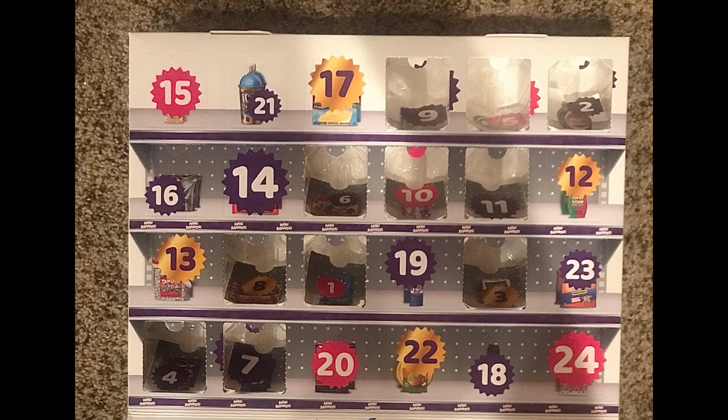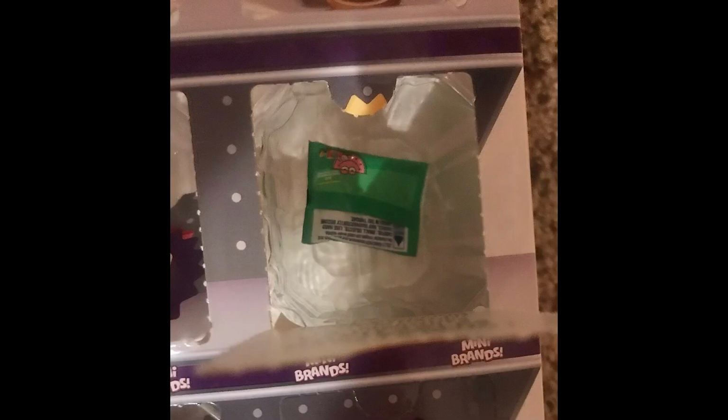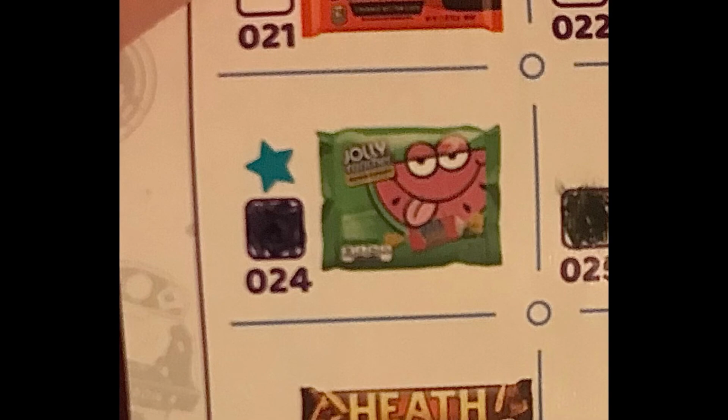It's day 12 and I'm opening this at like 9:41 p.m. and I'm so tired. Anyway, let's open the door and it looks like we have gotten Jolly Rancher Hard Candy, which is number 24 on the collector's guide and it's an advent calendar exclusive.